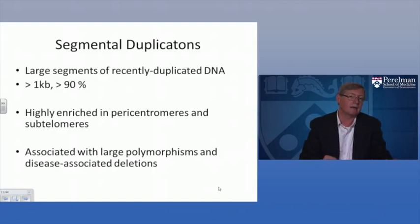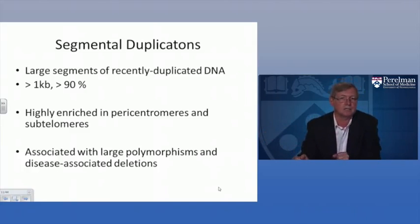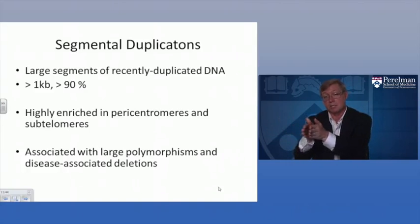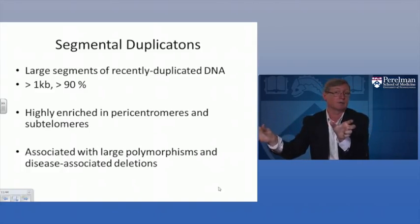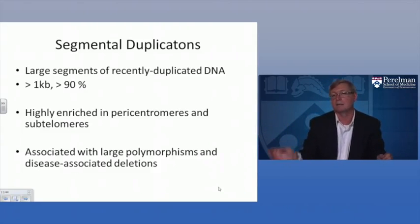But it turns out that the structure of these segmental duplications sometimes gives rise to susceptibilities to deletions associated with these segmental duplications. And those turned out to actually be important for the genesis of certain diseases. So particularly some multigenic diseases where you have chromosomal deletion events or chromosome duplication events, very often they're flanked by segmental duplications, which leads to a possible mechanistic explanation for why these regions are more prone to deletion and duplication.